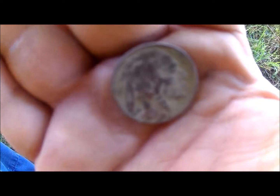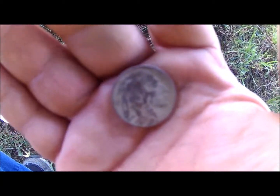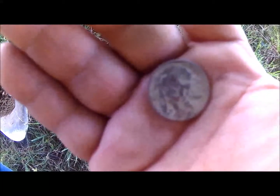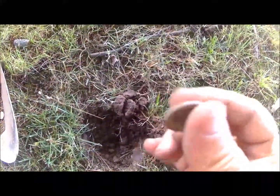It's a 1935, I think. I don't think cameras will let you see it. This camera just doesn't really show dates on coins very well. But I'll clean it up maybe later and let you see it. Maybe you can see the date. It's a 1935 buffalo nickel. Wow. That's pretty cool.